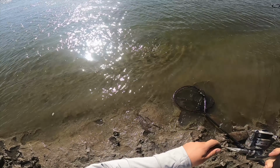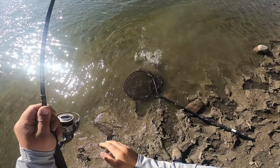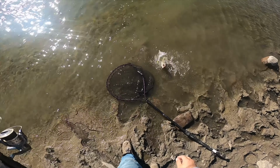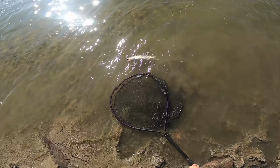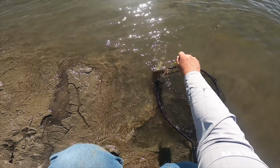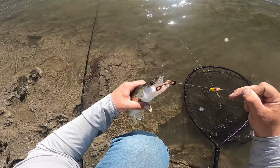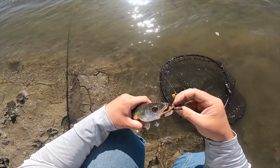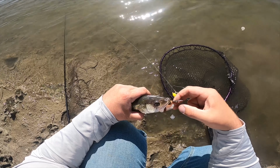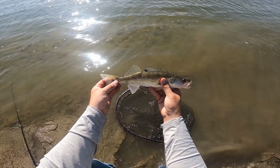Just a baby walleye. Look at him, and he went for, looks like the worm. Just the worm. There we go. I might just run a double worm rig then, because that walleye definitely ate a worm. Just a tiny little guy.